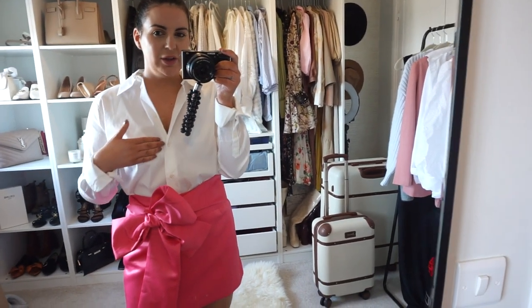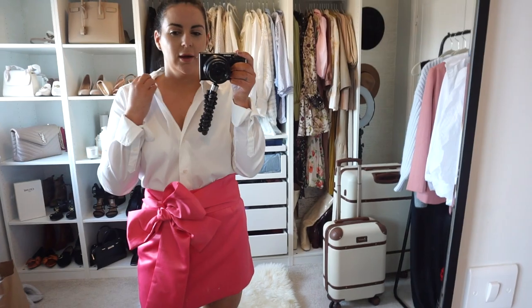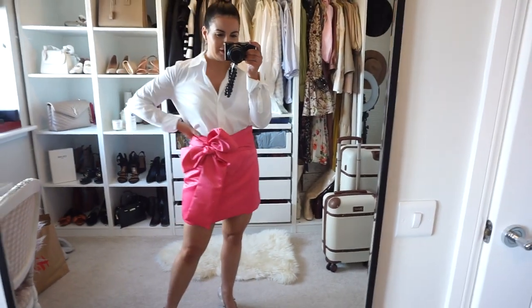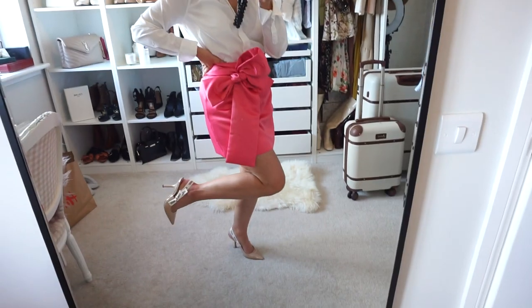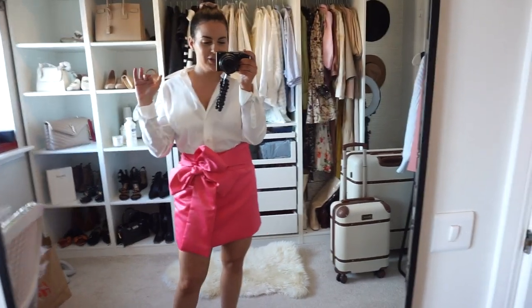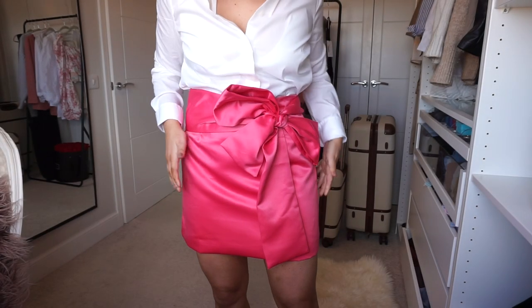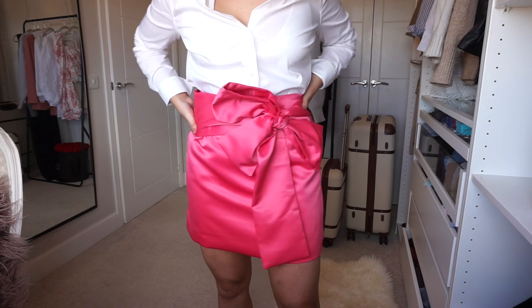Obviously it's kind of see-through, so I'll need to wear a skin coloured bra, but I just absolutely love this little outfit. I feel like it's the perfect birthday outfit, and obviously the Dior's will be getting worn. Yeah, really, really happy. I feel like you can't really see it in the full effect. This will show you the skirt in better lighting. Do we love or do we love?